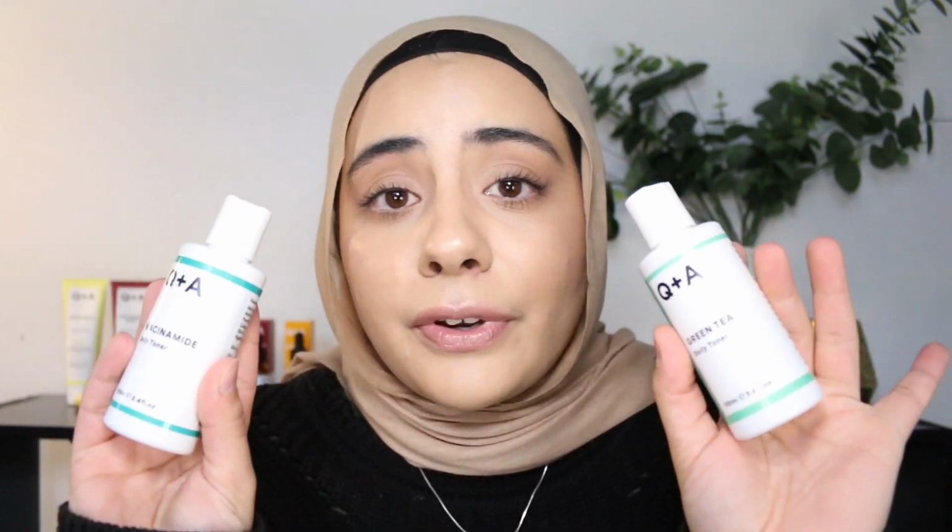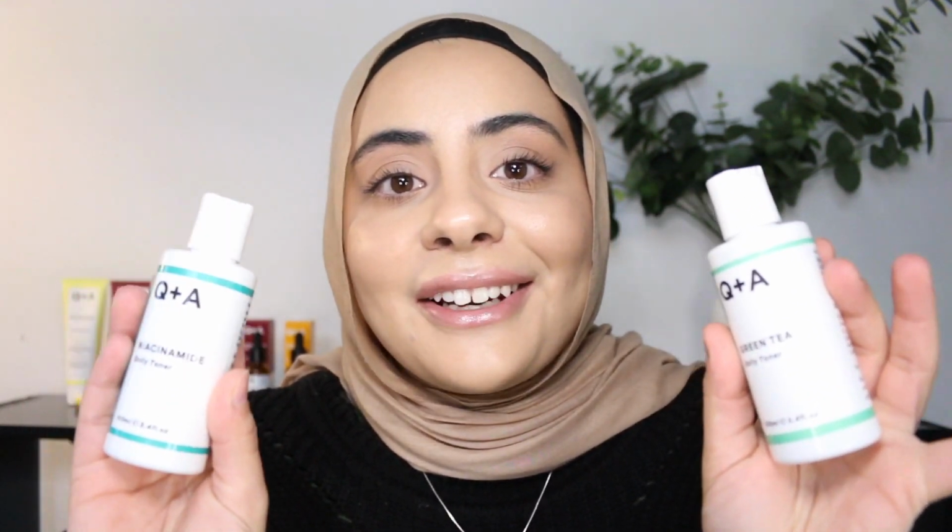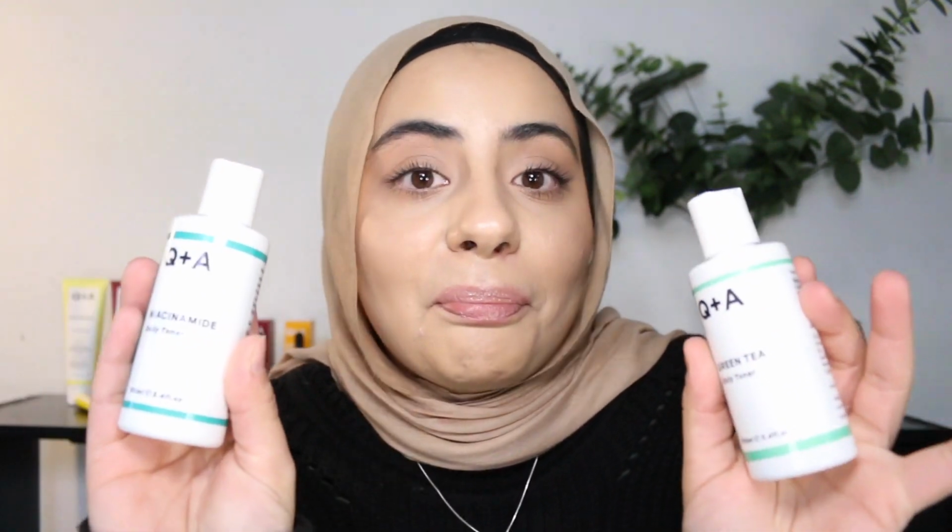They both feel very lightweight, very hydrating on the skin. They just come with a different highlighted ingredient. So it's up to you which one you prefer. If you love niacinamide in your routine, go for this one. If you're looking for something that can help with redness or inflammation, then maybe try this one out.